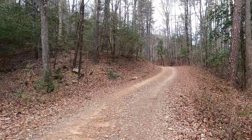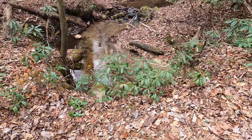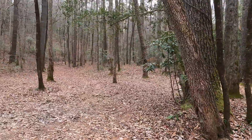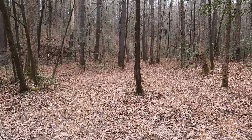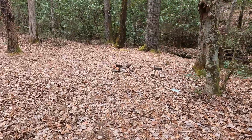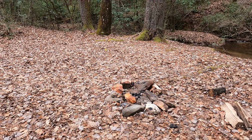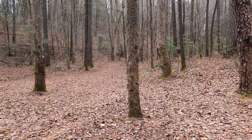You could spend weeks just going up and down these forestry roads, exploring, and not run out of things to do. And of course, there's more campsites. This one looks pretty good too. And really, you can camp anywhere. I think I said it already, but you can camp anywhere along these service roads, providing there's no sign that expressly says no camping here.